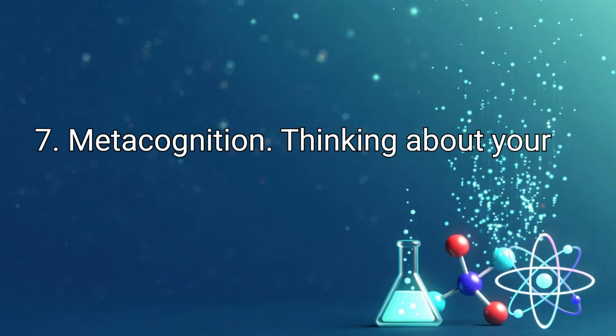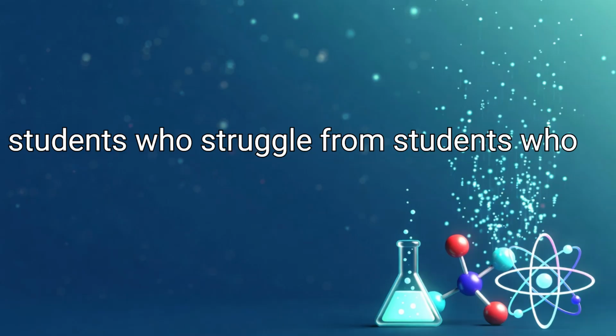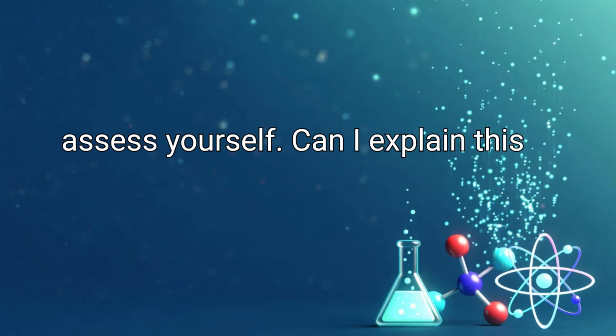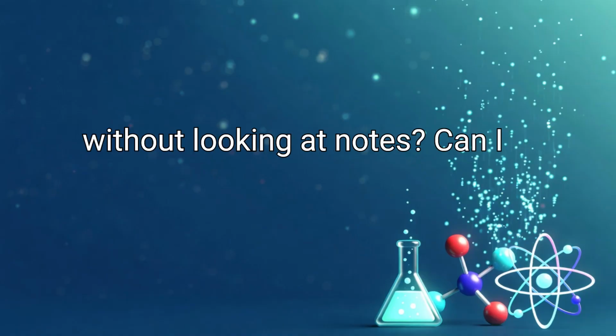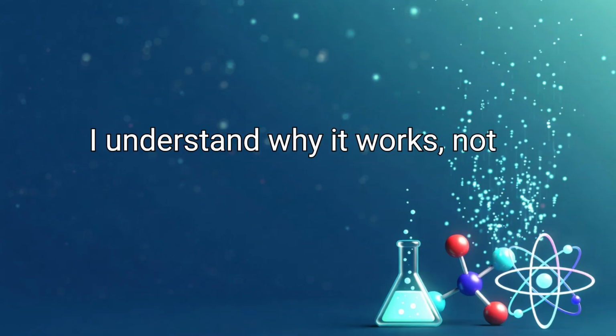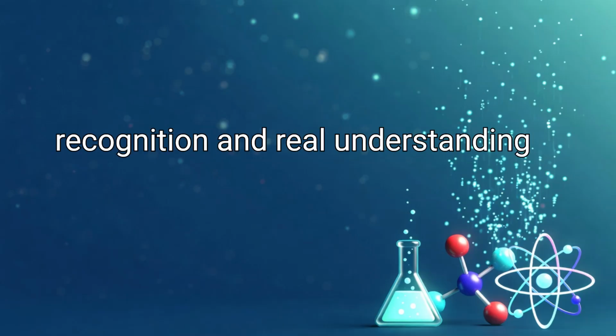Component 7, Metacognition, thinking about your chemistry learning. This separates students who struggle from students who succeed. After studying a topic, honestly assess yourself. Can I explain this without looking at notes? Can I solve problems using this concept? Do I understand why it works, not just how? The difference between recognition and real understanding.